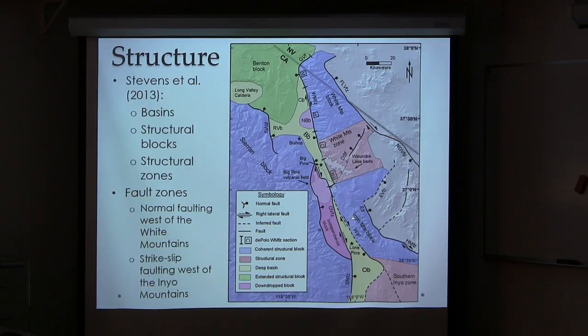These blue blocks represent more coherent structural blocks that tend to move as a cohesive unit. And the pink zones here are much more heavily faulted and are not as coherent as the blue blocks tend to be. And then quickly as well, normal faulting is featured along the west side of the White Mountains, and then a shift in basin polarity occurs, and the main type of slip is strike slip along the West Inyo Mountains.